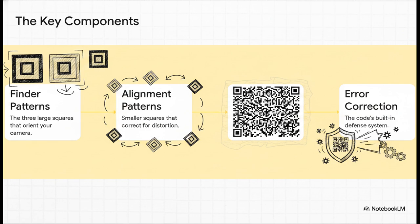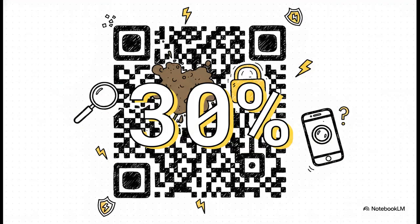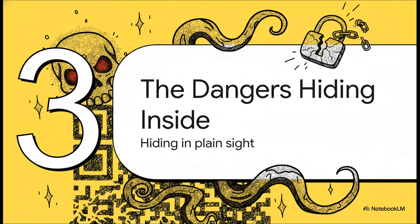And then there's the secret weapon. It's called error correction. And this error correction is, honestly, incredibly powerful. Get this. A QR code can still work perfectly even if 30% of it is damaged or completely covered up. I mean, that's wild. It makes them super reliable. But that same strength can be turned against you. For example, a scammer could slap their own logo right in the middle of a malicious code to make it look legit. And because of that error correction, your phone might still read the dangerous link hidden underneath. You see where this is going? That amazing convenience and that incredible resilience is exactly what makes them a perfect tool for something much darker.